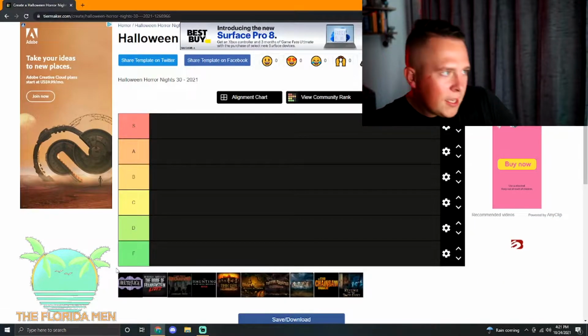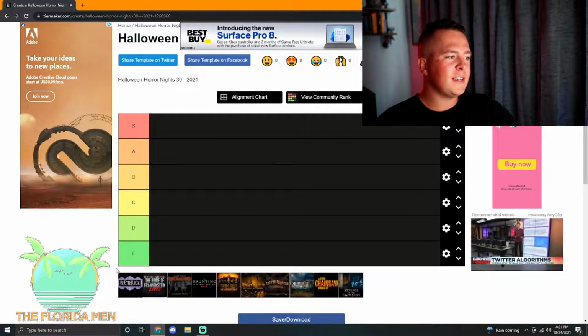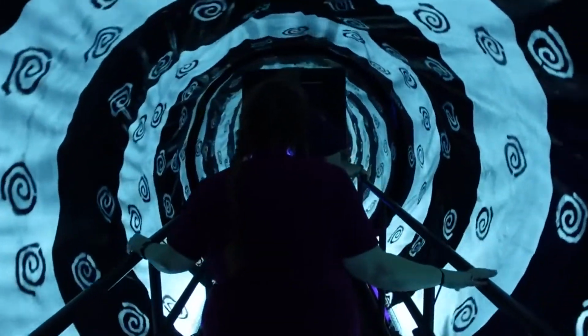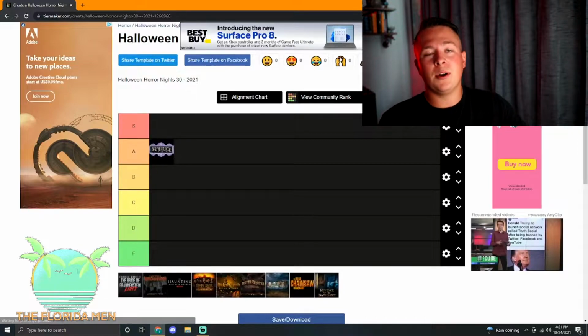All right, so we are here. And as you can see, the very first house is Beetlejuice. Now this house, I love. I think it is a great house. The theming in it is absolutely fantastic. The dinner room scene gets me every single time. But is it the best house? I'd say no. I'd put it at A tier.